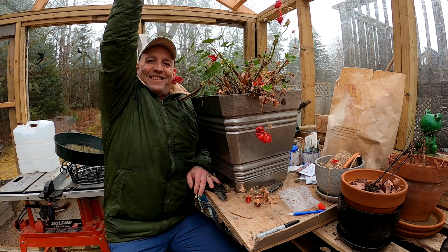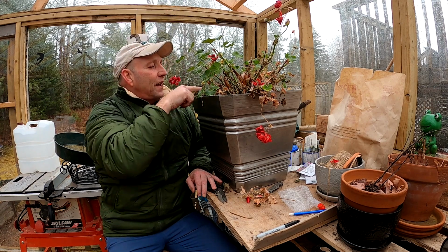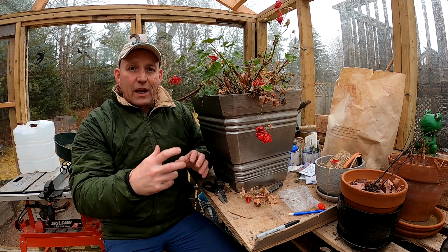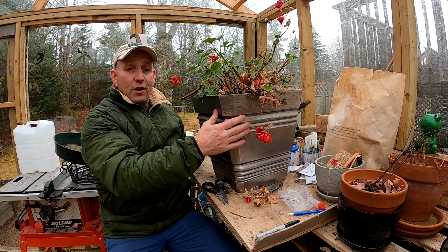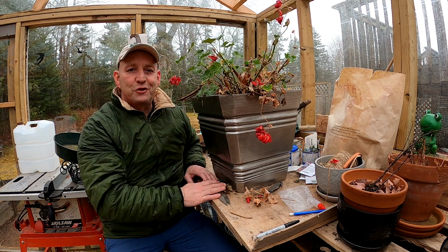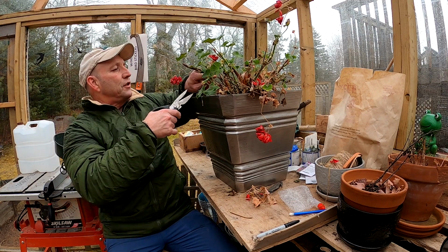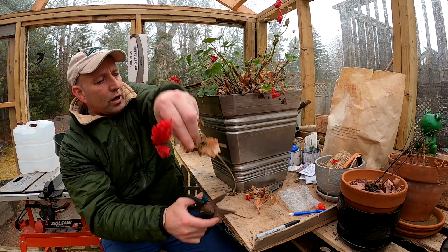Canna, that was it. That's the main one in the middle there. It was a beautiful big canna. Hopefully that survived in there as well. So all I'll need to do is pot that up, get it growing, and then I'll put that into another big pot like this as well. But to the geraniums anyway. So let me just get rid of all this dead stuff, and then I'll come back to you and see what we're going to do next.